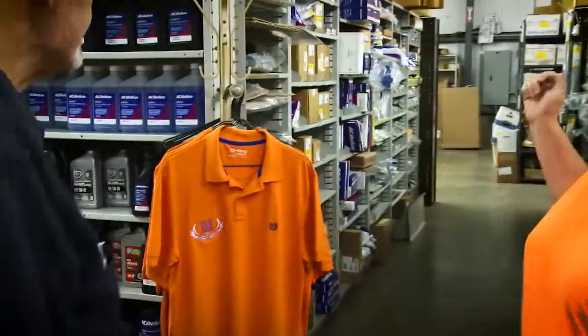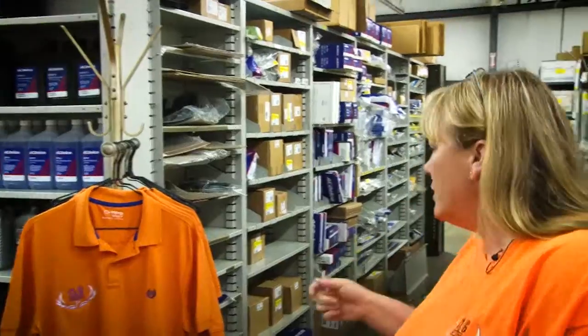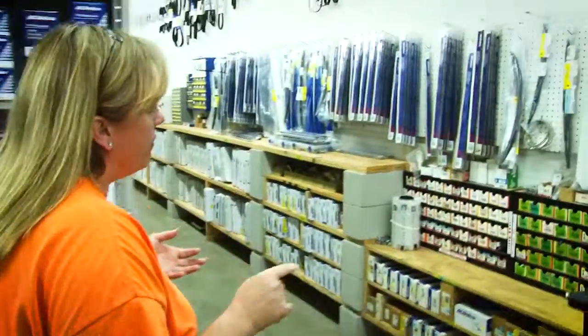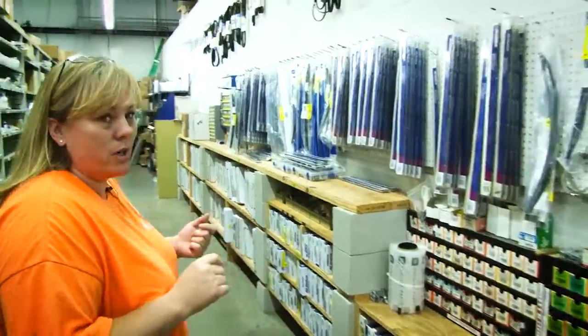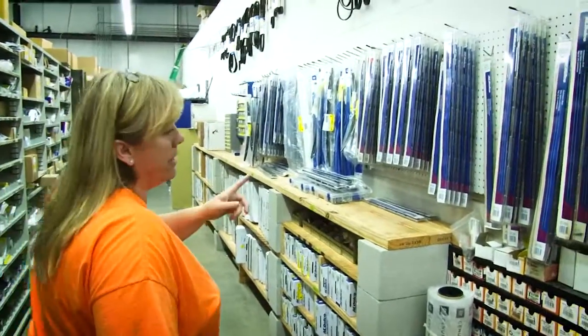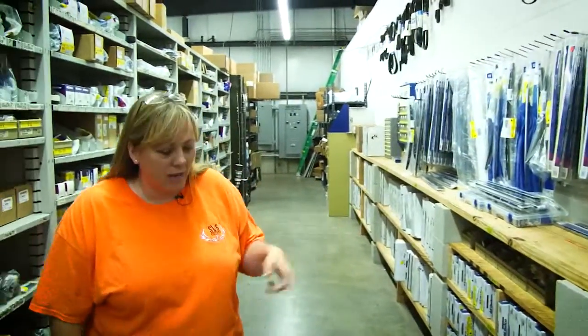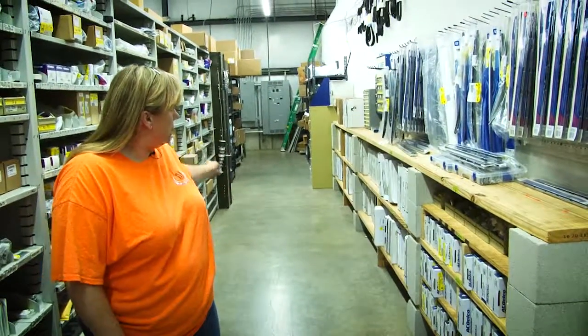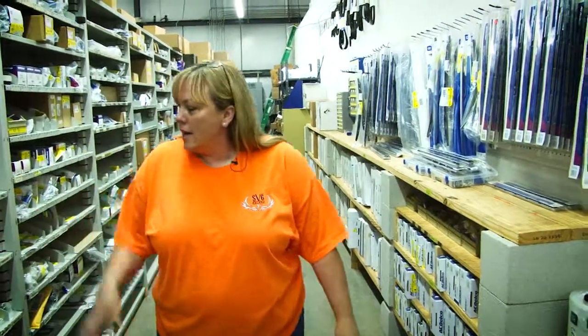I carry transmission filters and fluids and wiper blades. I have every kind of wiper blade imaginable. The Equinox and the Traverse have rear wiper blades that most aftermarket places don't carry. I carry them. I keep them in stock. I've got everything. If you need brakes, I have brakes. I have rotors, I have drums, and I have shoes. Engine parts, anything you can imagine, I've got. And if I don't have it, I will get it.